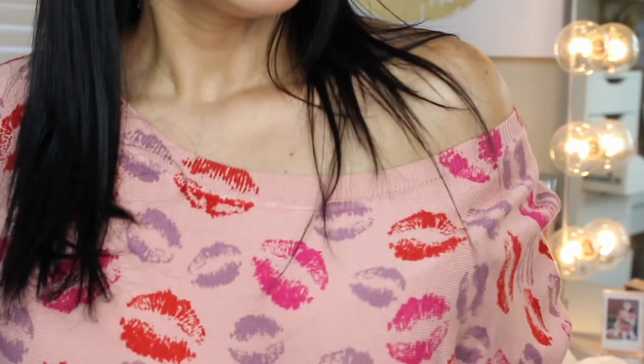But this makeup look is very monochromatic, I guess. I don't even know, because there's so much purple and pink going on. I don't even know if maybe I got inspired by my shirt, but I'm having fun, and you know what, it is makeup, it comes off, you can redo it.